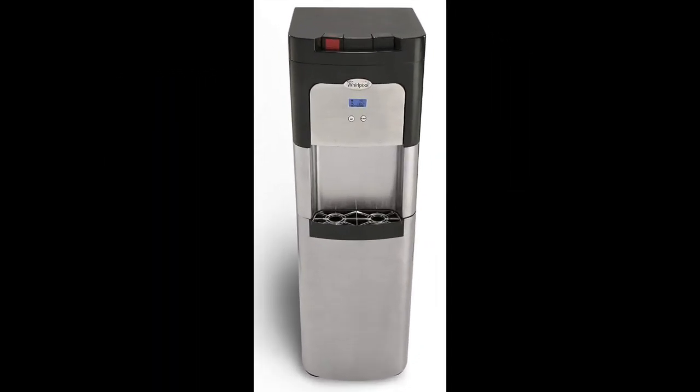Coming in at number 4, Whirlpool self-cleaning bottom-loading commercial water cooler with digital temperature control. This Whirlpool water cooler is everything you could want. It's perfect for any office because of the digital temperature control. Too often, office coolers see such frequent use that they lose a lot of temperature control. The digital readouts allow you to control the settings so the compressor isn't always overworking itself.